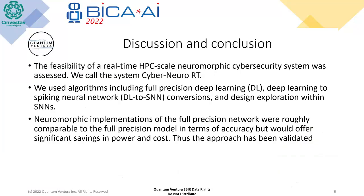So with that, I'd like to give a discussion and conclusion. The feasibility of real-time HPC-scale neuromorphic cybersecurity was assessed. We call our system CyberNeuroRT. We used algorithms including full precision deep learning and then conversion of deep learning to reduced precision spiking neural networks, and also design exploration within spiking neural networks.